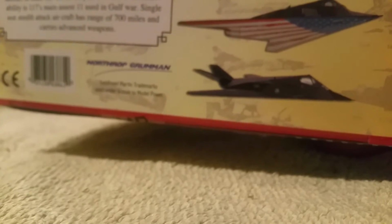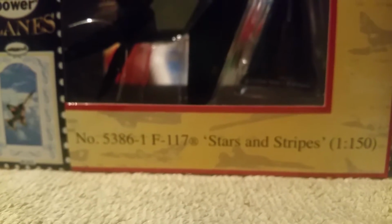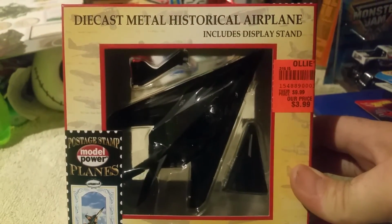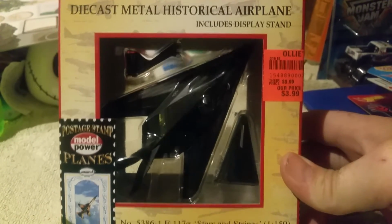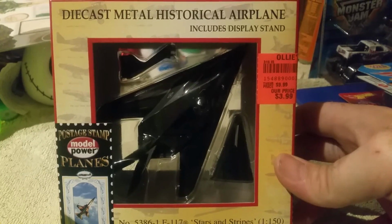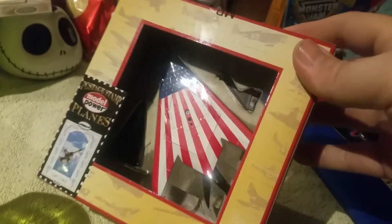There she is. I'm gonna pick her up for me. There she is in all her glory. This bad boy right here. Die cast metal historical plane, includes display stand, postage stamp. Planes model power. I got it because of Stars and Stripes. There it is. Red, white, and blue, baby.